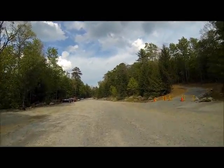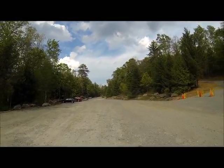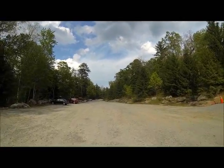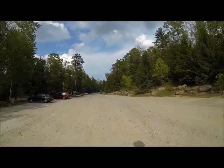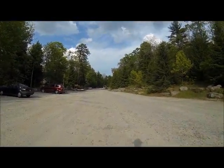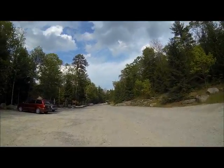They also have a few odds and ends here, I think. I believe there's a classroom. I guess that's probably for school children who come up for field trips. The kiosk with the trail systems here. There are a number of trails accessible from here. This parking area is also known as High Falls Access Area.